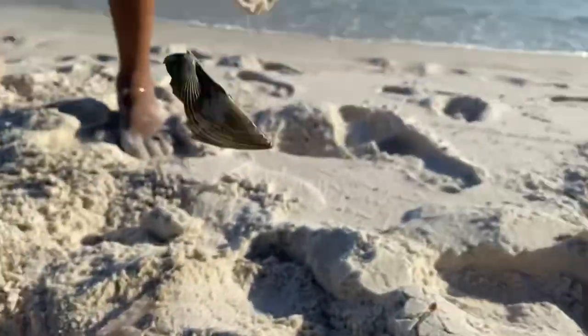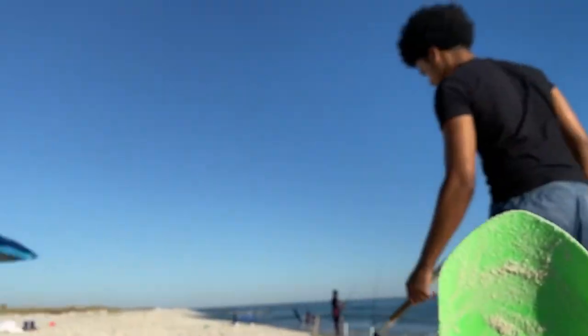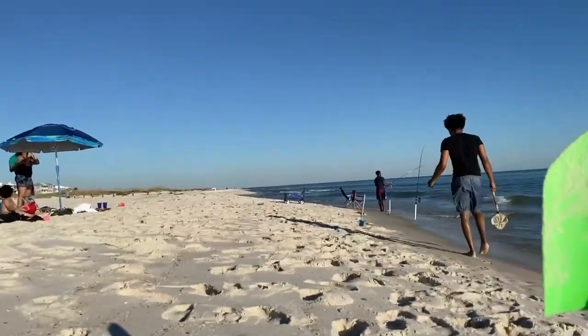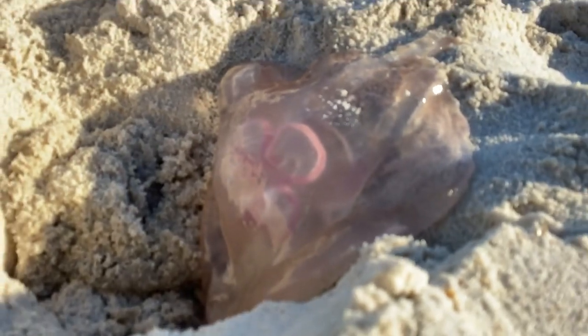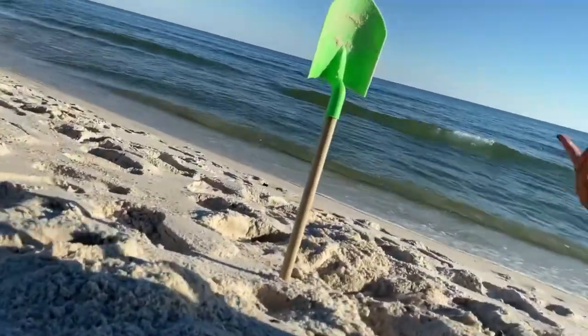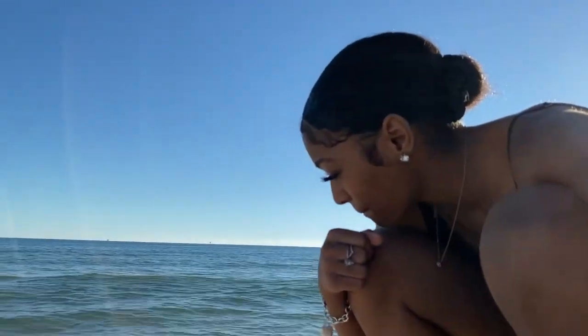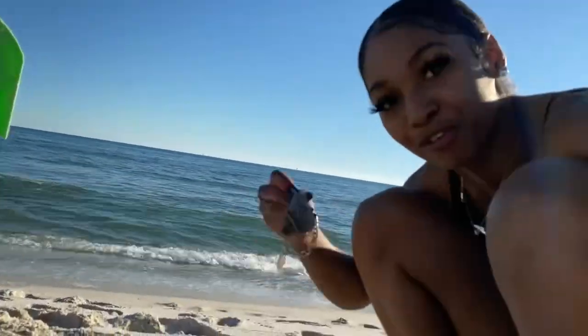Fourth one he done caught. All day. It's like his fourth one, y'all. Nah, that's crazy, y'all. This boy, like, look, he got his whole little setup going on. Like, this is crazy out here catching jellyfishes. He got his little shovel and everything. The seashell as a shovel, y'all. This man Drew is obviously crazy catching these jellyfish. Like, they're slimy.